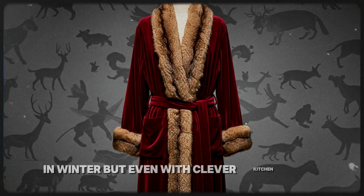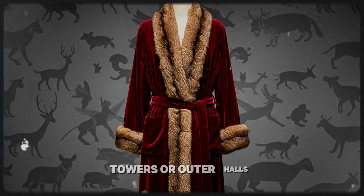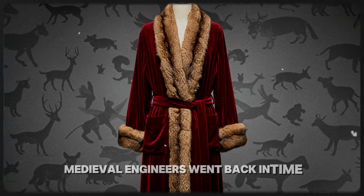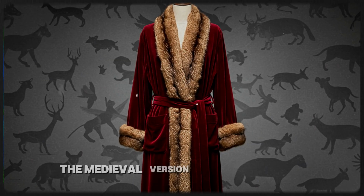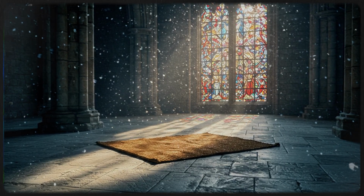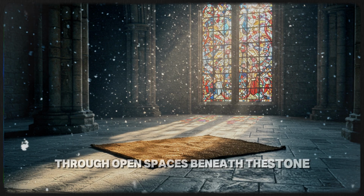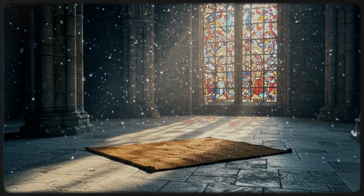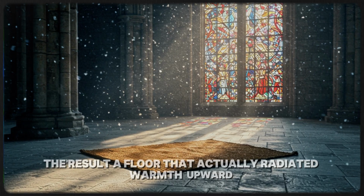But even with clever kitchen heat, the warmth didn't stretch all the way to the farthest towers or outer halls. For the truly luxurious solution, medieval engineers went back in time, borrowing technology from ancient Rome. Enter the hypocaust system, the medieval version of heated floors. Yup. Some royals had underfloor heating in the Middle Ages. Hypocausts worked by channeling hot air through open spaces beneath the stone floors. Fires were lit in a furnace room, and the heat moved through brick tunnels and support columns underfoot. The result? A floor that actually radiated warmth upward into the room.